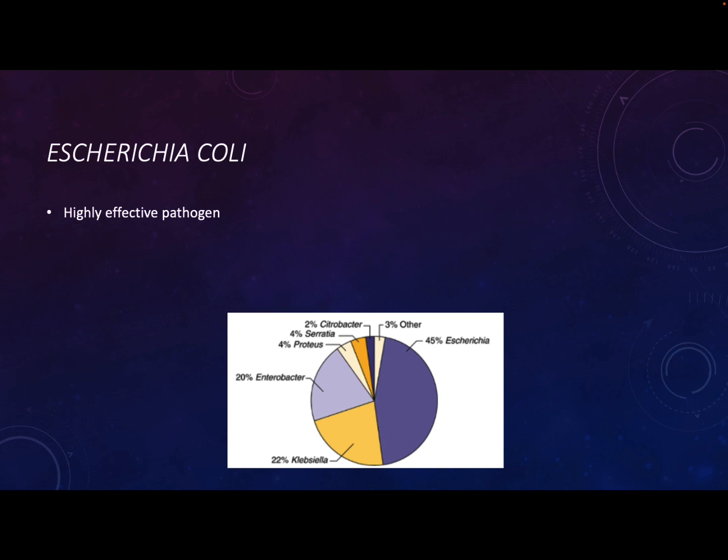Questions about the Enterobacteriaceae broadly before we move into particular species? Okay, so E. coli is probably the one that you've all heard of. Might be the first bacterium you ever heard of when you started taking science classes. Very, very well characterized, very well studied, and a very effective and efficient pathogen.